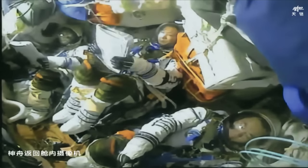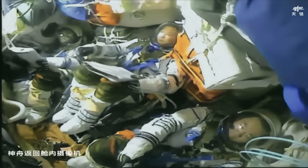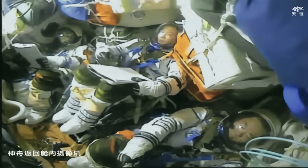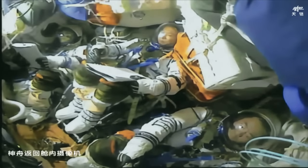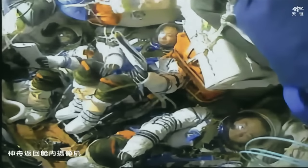At this moment, although it has already entered the re-entry trajectory, which means that about half an hour later they will enter the atmosphere, it is still above the atmosphere, so they can still use the data relay satellite to transmit the videos inside the capsule. So you can see the 3 astronauts.